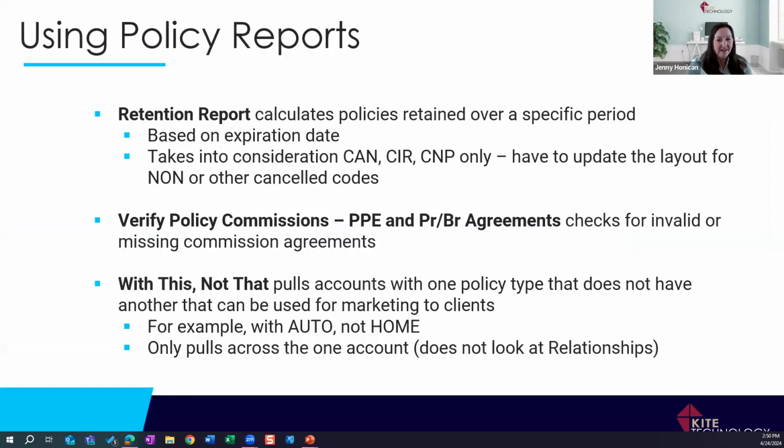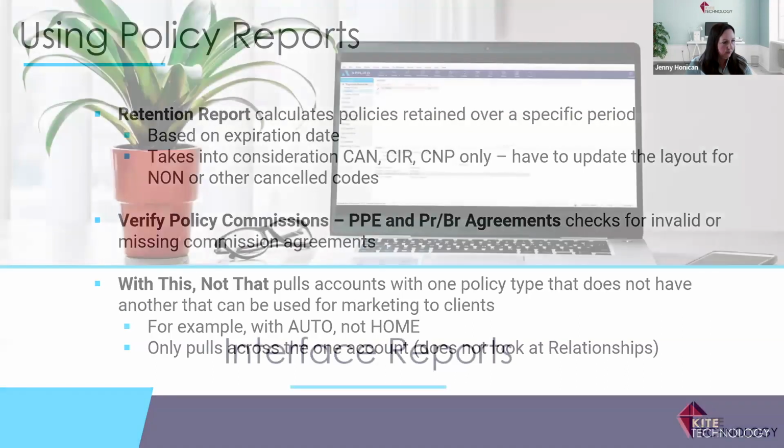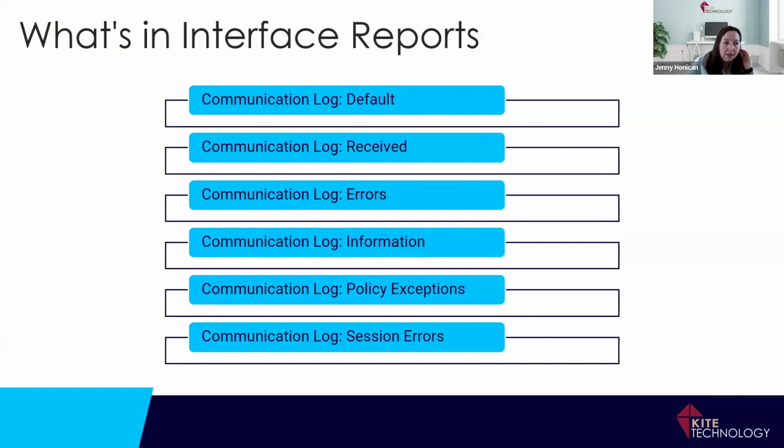Yep. All right, so that is the end of our policy reports. We want to get into some interface reports, and we do not have a live database for interface, so we've just got screenshots for you in here. But we're going to go through just interface reports.